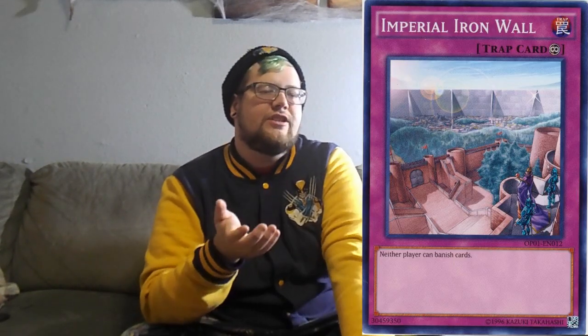And then there's cards that stop the banishing mechanic, because Thunder Dragons are really heavily about banishing. So the first one would be Imperial Arnwall. Imperial Arnwall is a trap card, so it is slow, but when you flip it, it makes it where your opponent can't banish. So going first, Imperial Arnwall is definitely a great budget option.